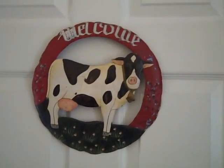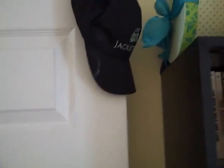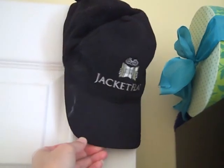I'll try to keep this still. First thing you see is the welcome sign on my door with a happy moo cow. And I usually keep my SEBWI hoodie hanging here. Right now we just got my jacket flap hat, and I wear those a lot. So I'm going to spin around and we'll do a tour this way around.